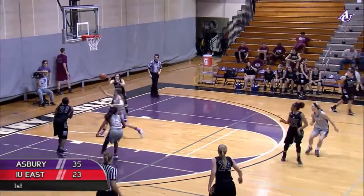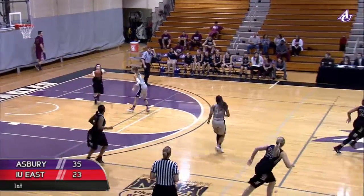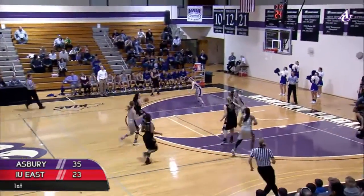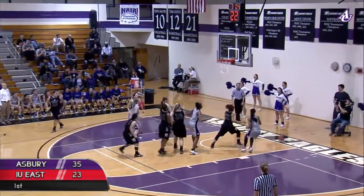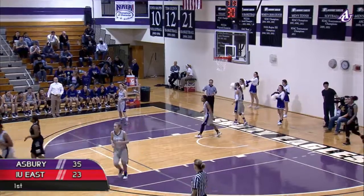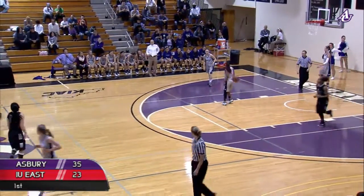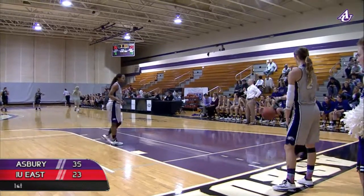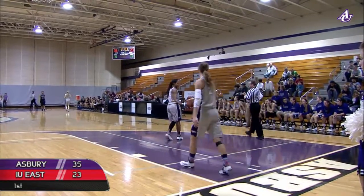And here's the full court press from Asbury again. This hasn't fazed IU East for a while. It fazed them at the beginning of the game, but not anymore. Here's a quick shot, air ball. No good. Ball down to Asbury. Bailey Dryman put up a quick shot that didn't even touch the rim.